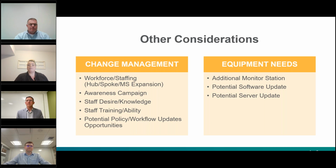So I want to cap everything off with considering some other things as well. When you're looking at refreshing or potential expansion with your program, we want to take other things into consideration, like the possibility of expanding workforce or staffing for your monitor station, or if you're looking at expanding from your current single site hospital to monitoring other hospitals, which we call a hub spoke model. Do you need to hire that staffing? Do you need to increase your workforce?